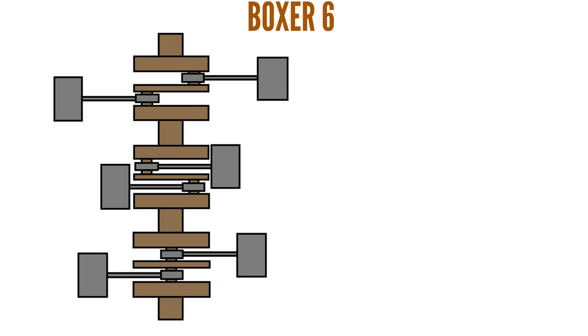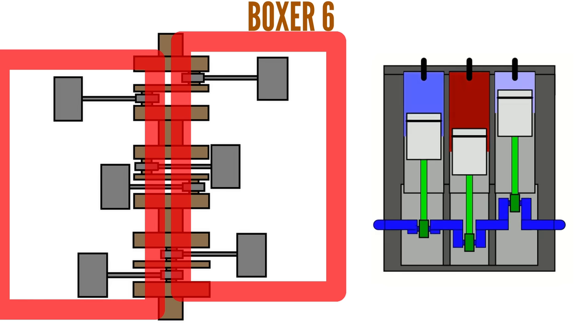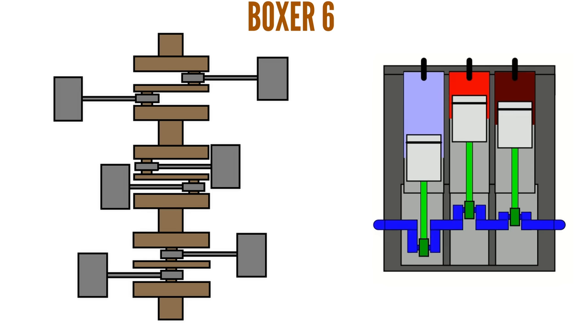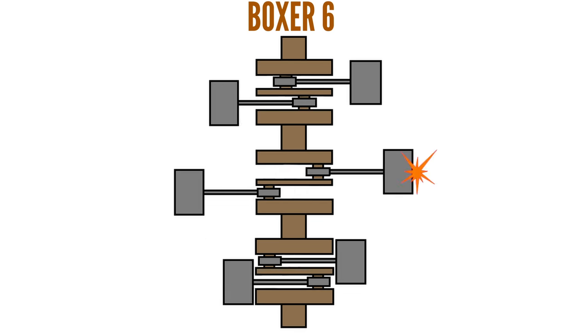Additionally, since it basically has two three-cylinder banks opposing each other, with each piston in each bank being at a different stage of revolution at any point in time, the acceleration and deceleration caused by the relative lengthening and shortening of the conrods cancel out each other, and the Boxer 6 achieves perfect secondary balance.